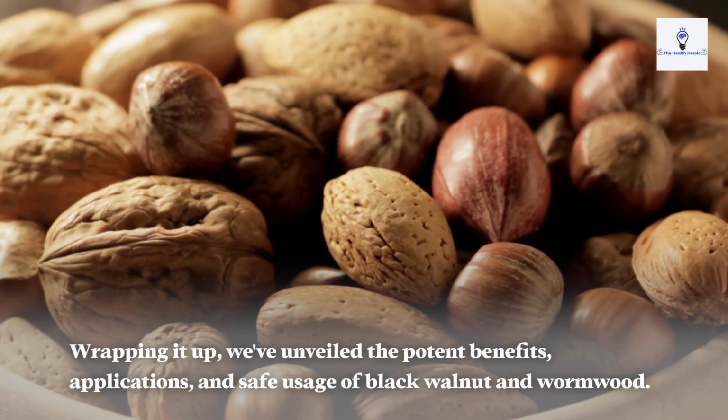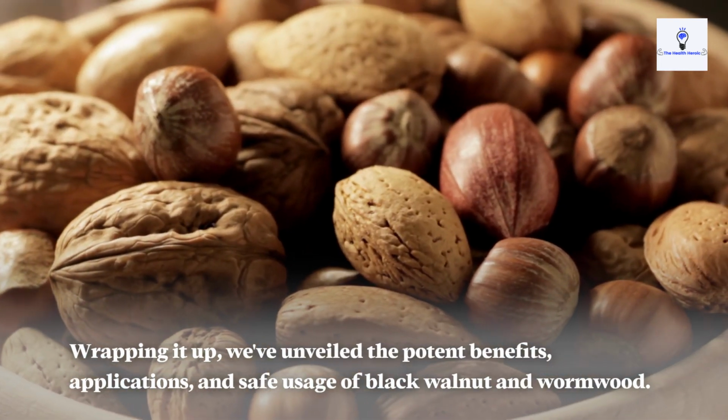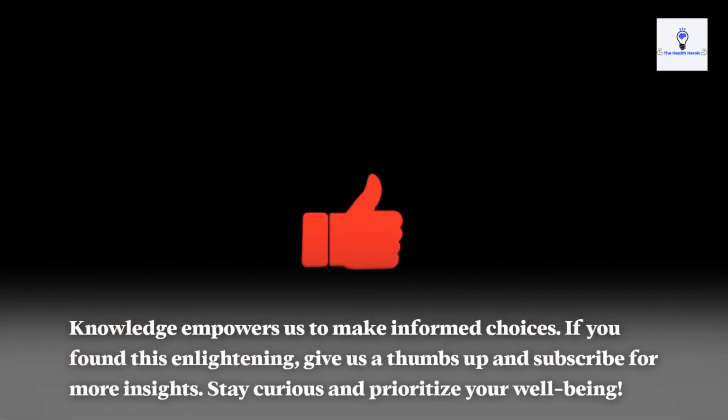Wrapping it up, we've unveiled the potent benefits, applications, and safe usage of black walnut and wormwood. Knowledge empowers us to make informed choices.